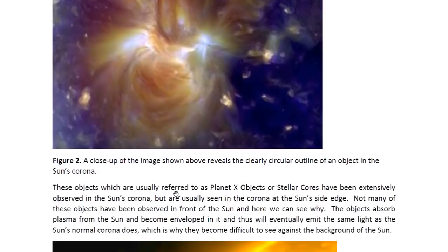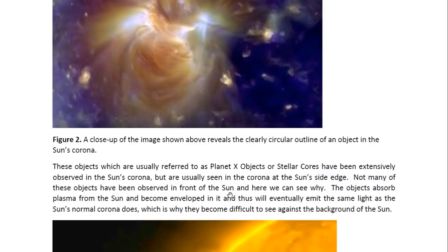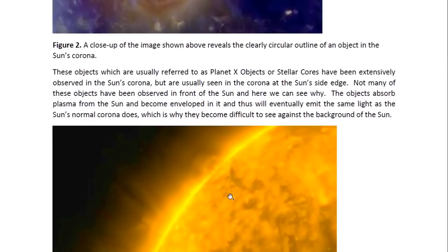Now, these objects, which are usually referred to as Planet X objects or stellar cores, have been extensively observed in the Sun's corona, but are usually seen in the corona at the Sun's side edge. Not many of these objects have been observed in front of the Sun, and here we can see why. The objects absorb plasma from the Sun and become enveloped in it, and thus will eventually emit the same light as the Sun's normal corona does, which is why they become difficult to see against the background of the Sun.